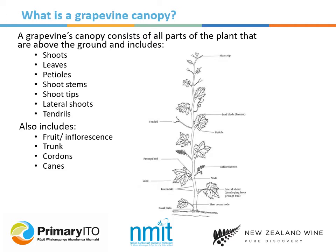These are the parts of the grapevine that the grapevine uses to hold on and to allow it to climb up any structure that it can. Also included in the grapevine's canopy are the fruit and the inflorescences. These are located lower down on the shoot. The inflorescences are what become flowers, and after they flower become small fruit, and these will develop into the grapes which we harvest at harvest time.